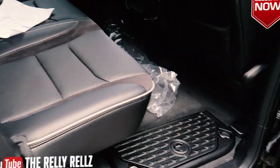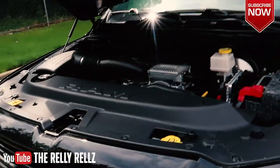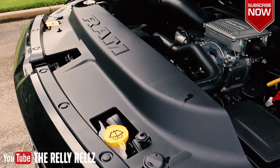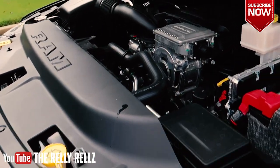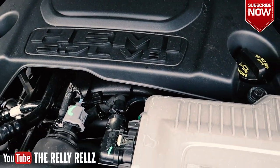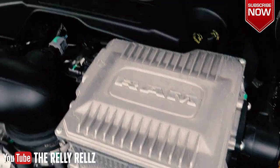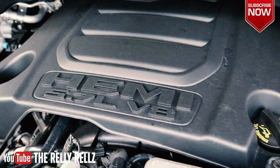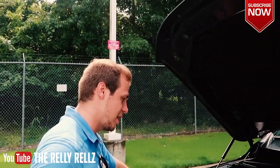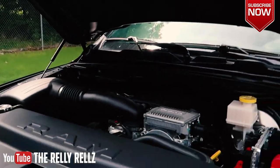So that's pretty dope. All right, guys, we are looking in the engine bay of this 2019 Ram Laramie. It's a huge engine sitting in there. Of course, you have that 5.7 liter V8 Hemi. You cannot go wrong with that ever. 395 horsepower. You say 390? 395. 395 horses in this thing.